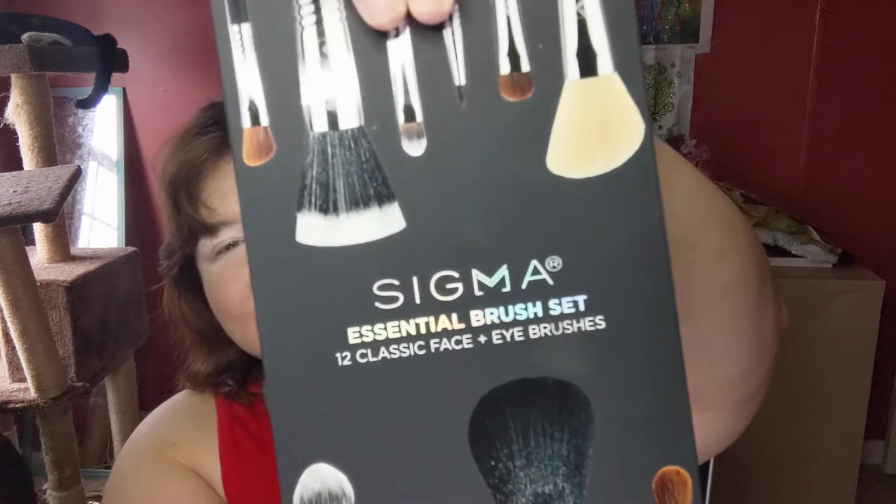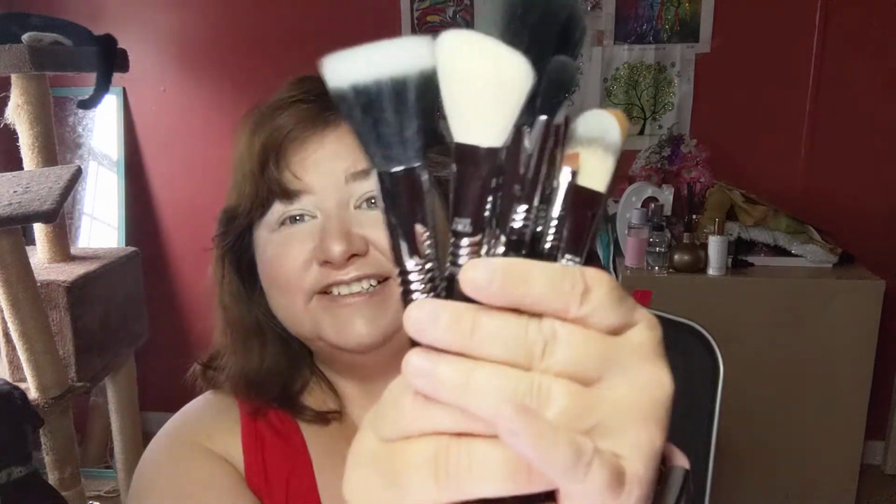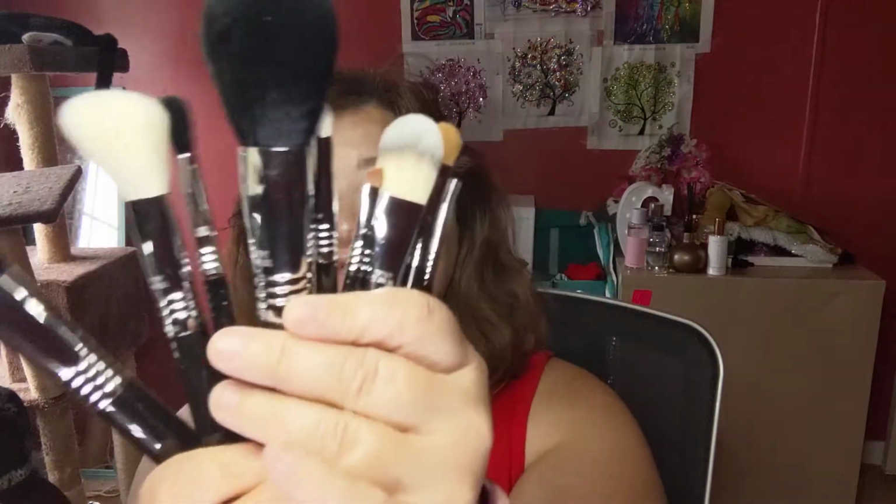I got the essential brush set. This retails for $160, 12 classic face and eye brushes. Now I did go through and take off all the wrappings and I had to touch them because I am me and I need to touch everything. Look it. They're so beautiful.